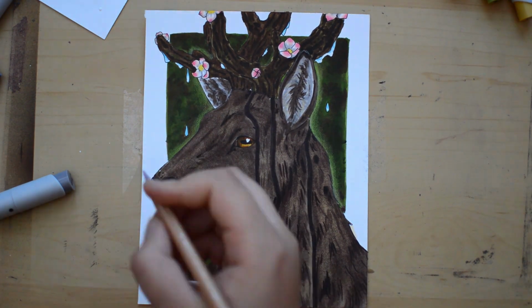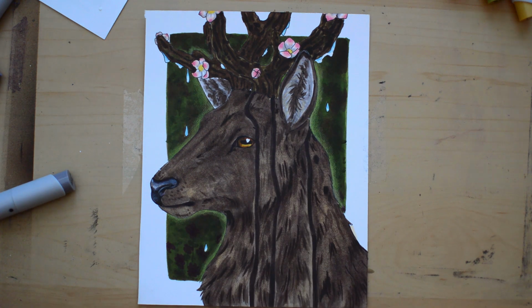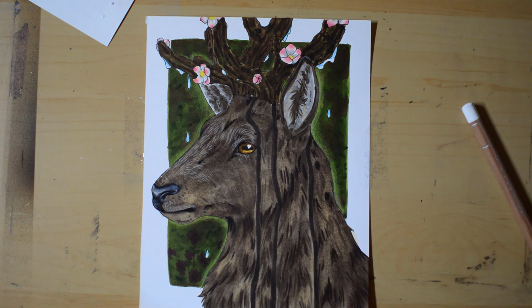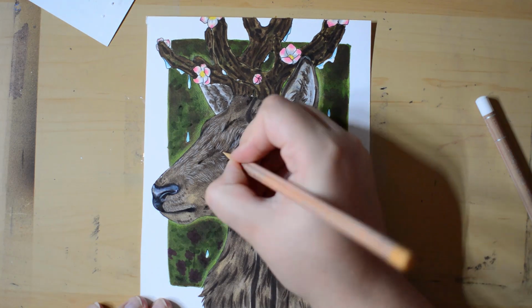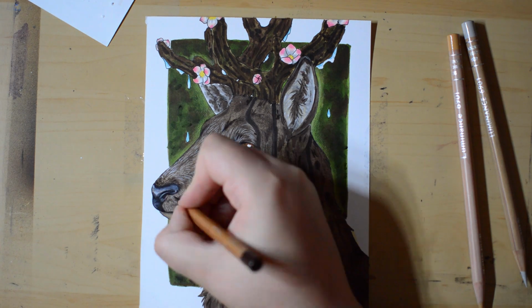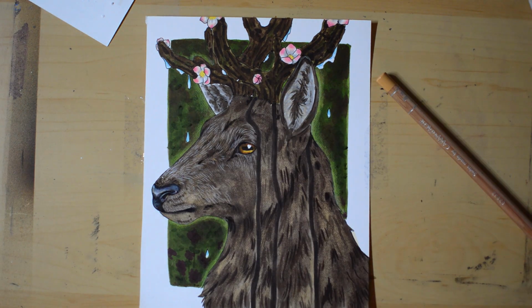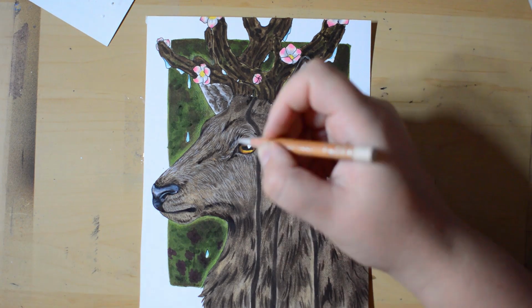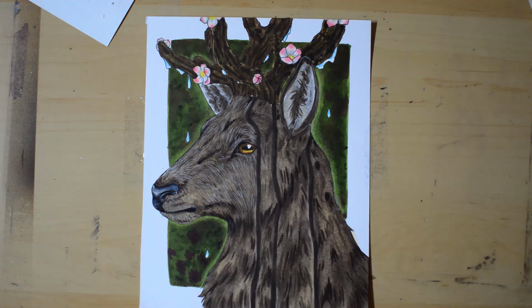And in order to make Eiketyrna seem a bit more magical and stand out more from the background, I added this light green aura, I guess you can say, around him, just to make him stand out a bit more from the moody tones in the background and make him seem just a tad more magical.